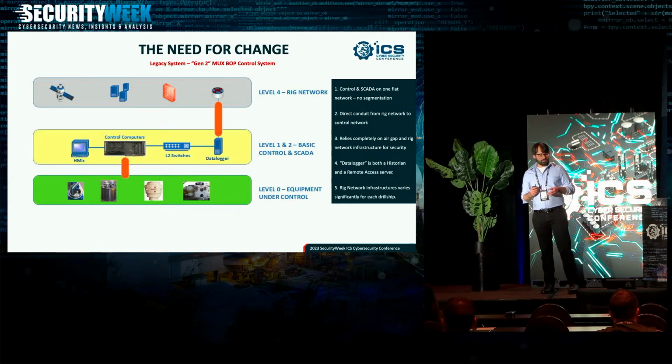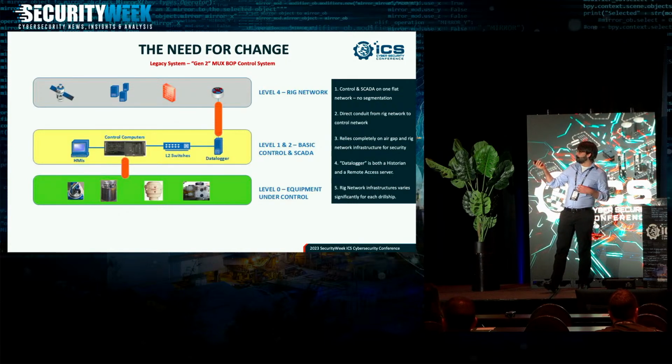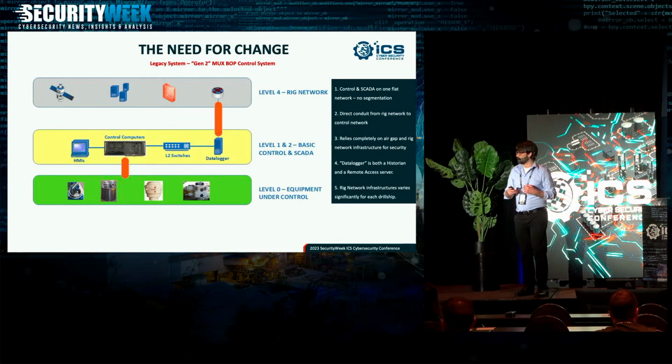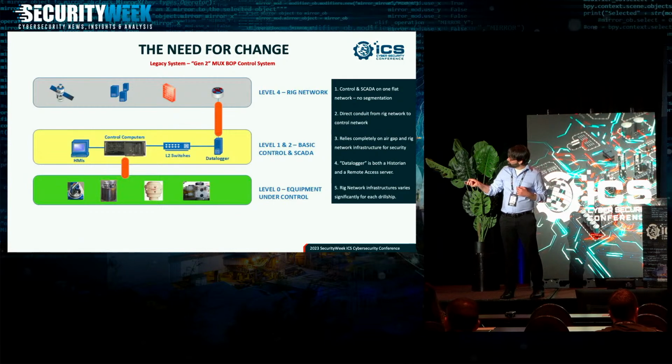All right, so what you're looking at here is a Purdue model of that legacy control system. We call it Gen 2 in-house. But right away, you'll probably notice some concerning things in this model. First of all, there's no level 3 in your Purdue model here. You also have levels 1 and 2 in the same zone, which, as we all know, is not good. In addition, you have this box over here on the right called Data Logger. That is a historian, but it's also our remote access conduit into the system.